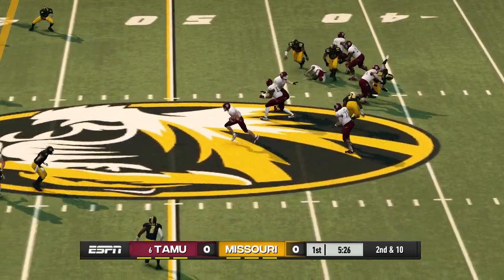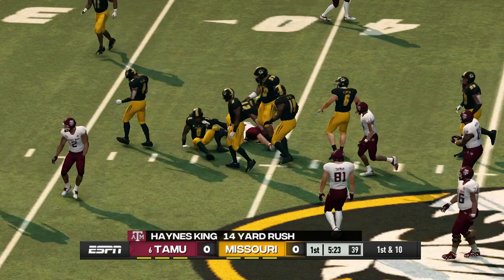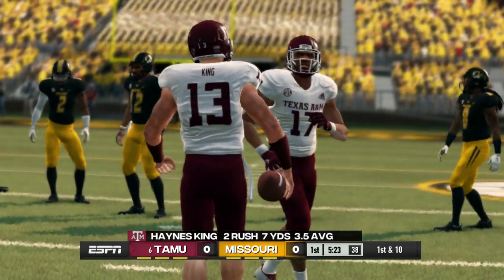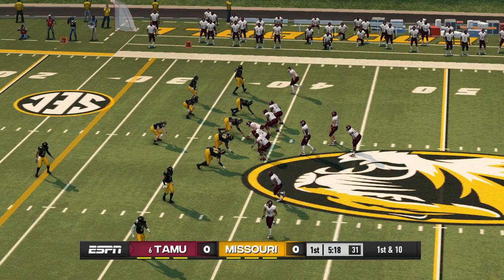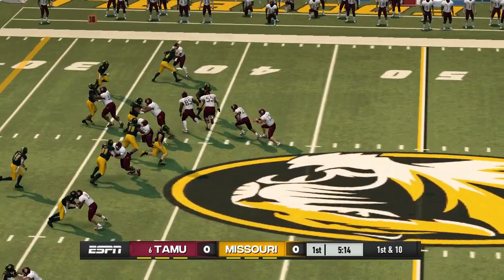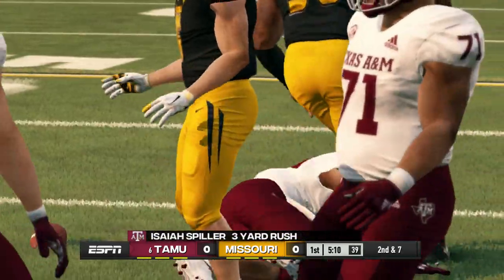He's going to try and scramble. Decides to tuck it in, and he's got space. And he's tackled at the 39. First down. From the 39-yard line, first down. He fights forward to about the 36.